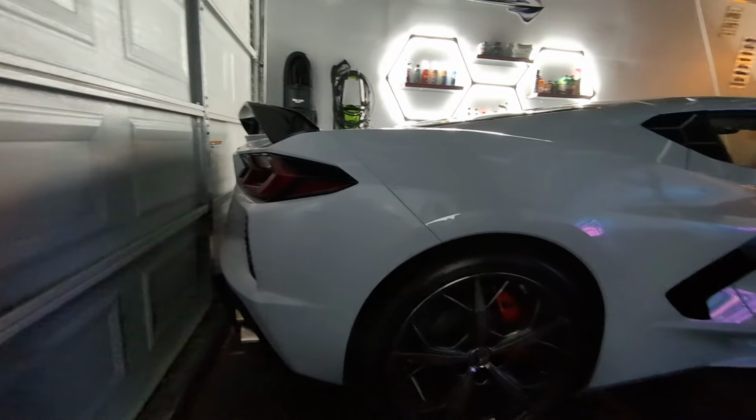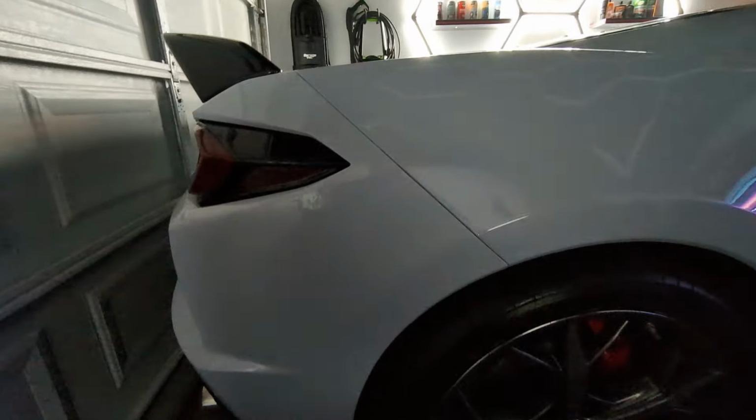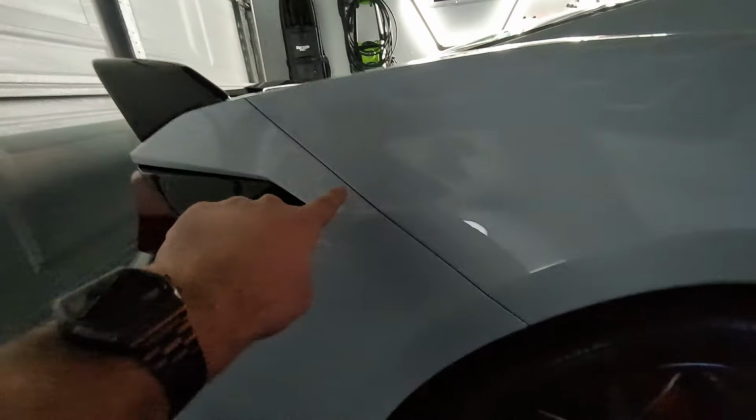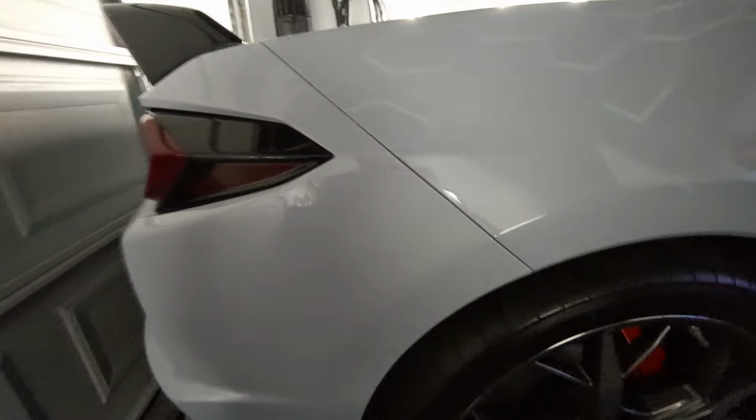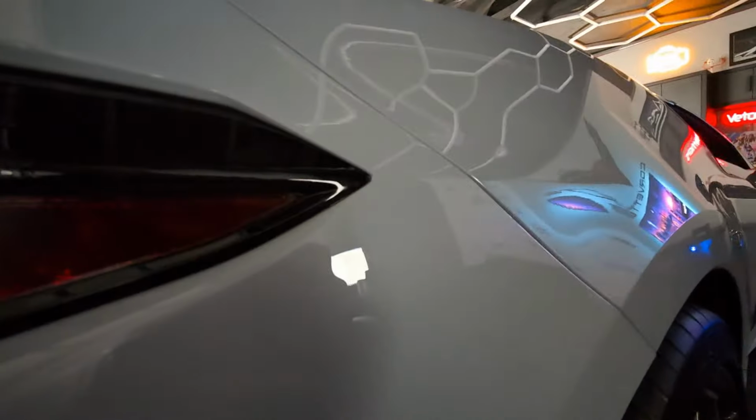When I put everything back together, I was out here the next day. I always look at my car because I sit right here next to my computer. There was a gnarly gap from right here all the way down, about 1/8 of an inch. It was driving me insane. No matter what I did, I could not get the factory gap back.